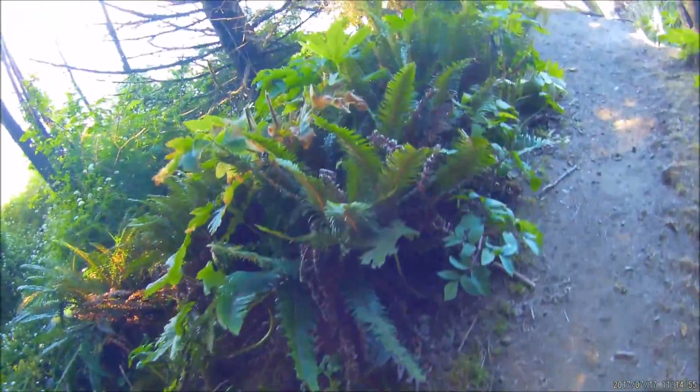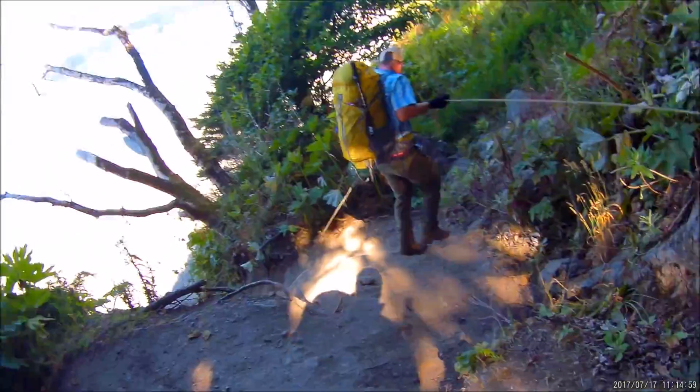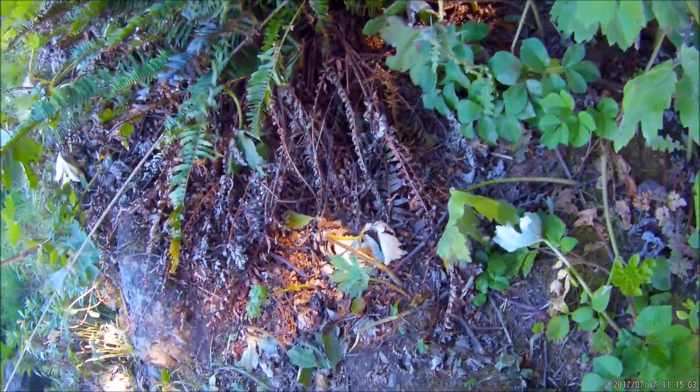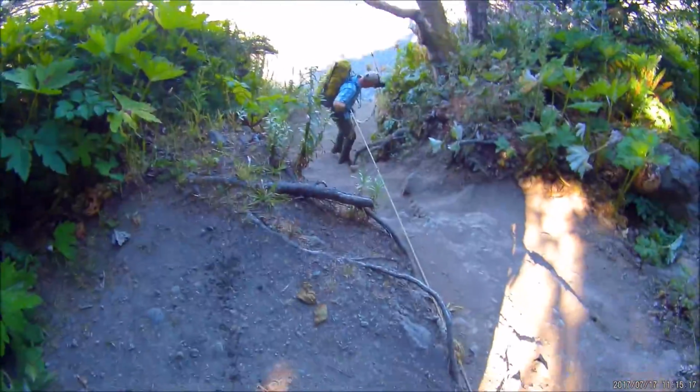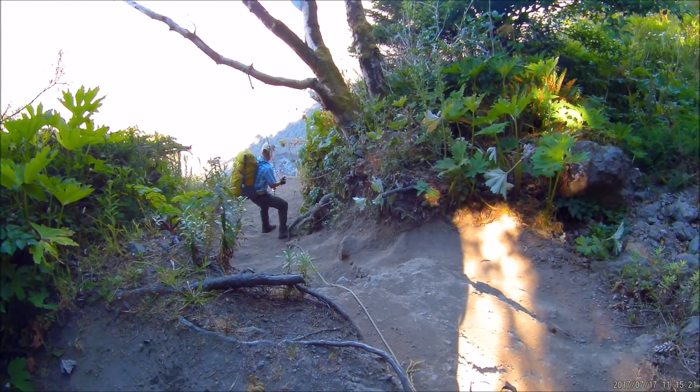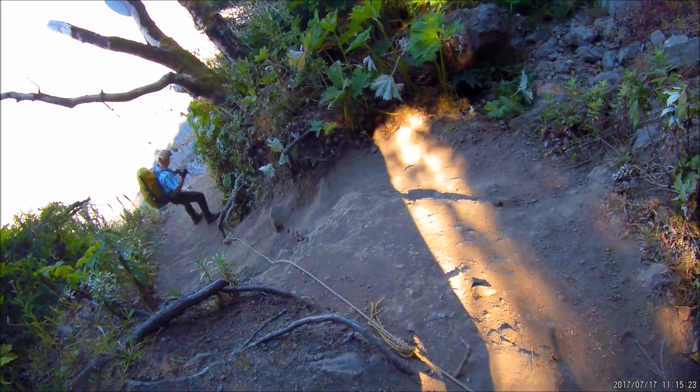Oh, seriously? Seriously, right there. Ah, I thought it was a rock. This one's 2 ropes, it's a lot steeper than the other ones. It's a real thin rope though. You see Adam, you transition to another rope.